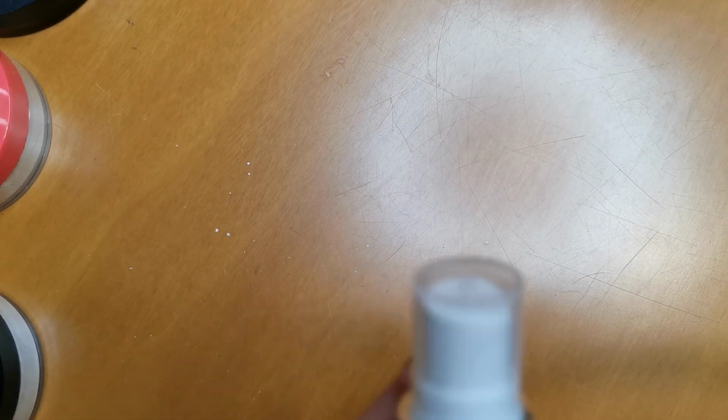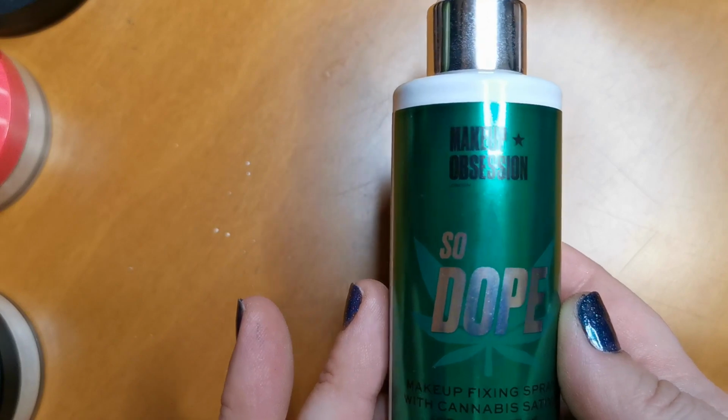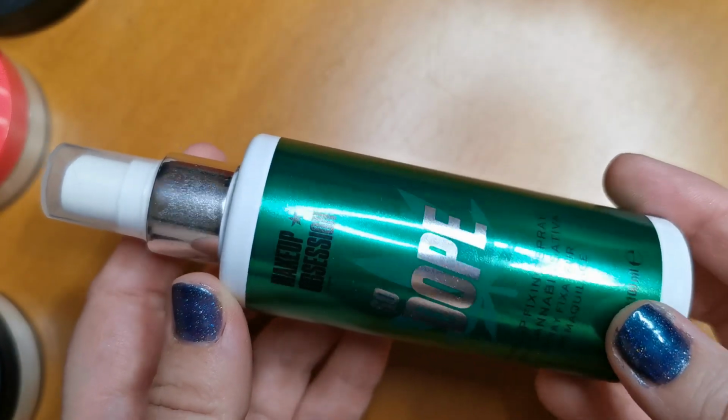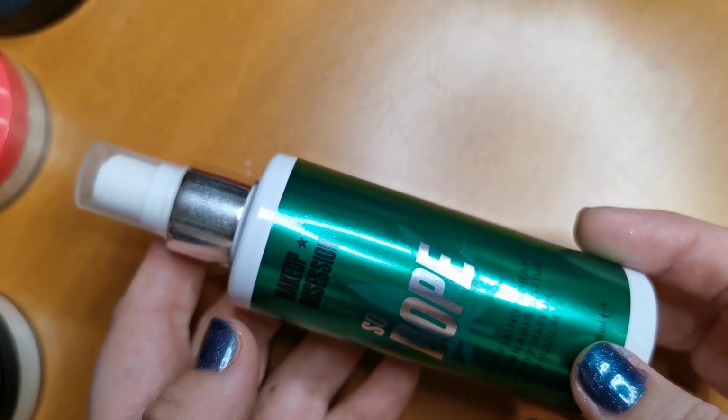And then the last two are drugstore options. So I have the Makeup Obsession So Dope Makeup Fixing Spray. It is with cannabis sativa. I really enjoy this. It is a really great, affordable setting spray. So yeah, that is staying.